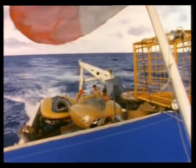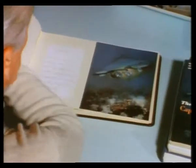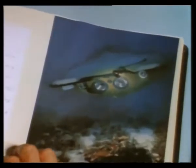Our one-man mini-subs were spawned from Denise, the two-man diving saucer we constructed in 1959. Denise was small and maneuverable, but we wanted even more maneuverability. Denise was slow and limited to 1,000 feet. We wanted more speed and twice that depth. So we created a new submarine with a smaller and stronger hull and sophisticated miniaturized machinery, the mini-sub.